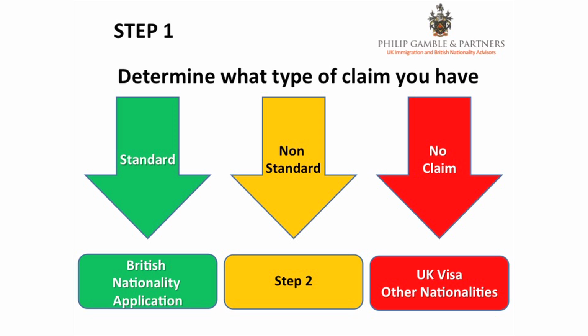So if you were to contact us, we've designed a very straightforward four-step process in order to find that answer. We've designed this so that you can avoid any unnecessary time or application fees that go to the Home Office. So the first step is a very simple one. It's to simply determine what type of application you might have.